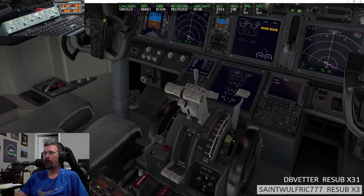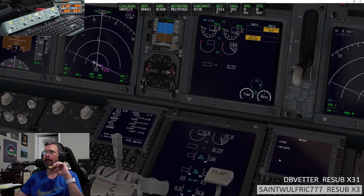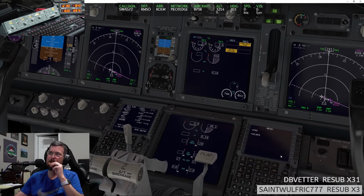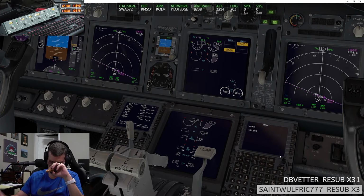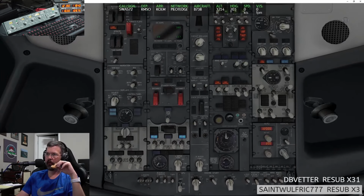Number two. Starting number two. Adding fuel. Operation complete. Set parking brake. Disconnecting tow. Stand by. Okay, we'll start number one.